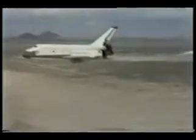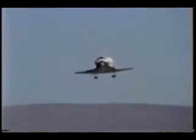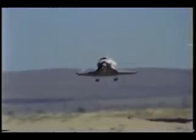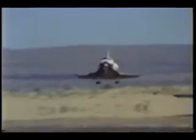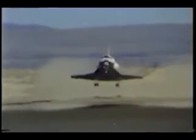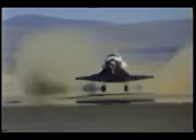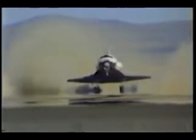We did switch runways. We were originally going to land on runway 15 and take advantage of a crosswind so that we could evaluate what the crosswind characteristics of the orbiter were as we landed. The winds actually picked up a little more than what we had planned to try on at least our first crosswind attempt, so we switched back around to runway 23 at Edwards and landed essentially into the wind with practically no crosswind component, with a pretty healthy headwind component.